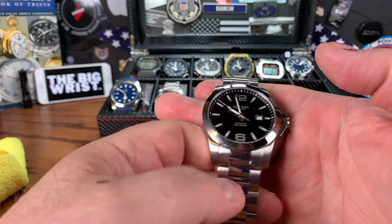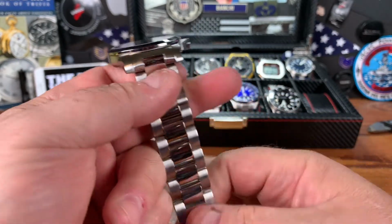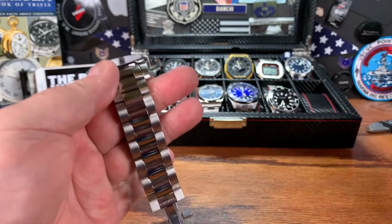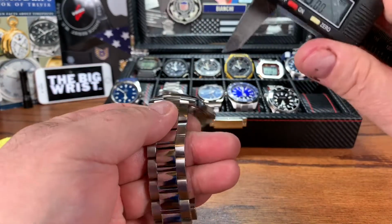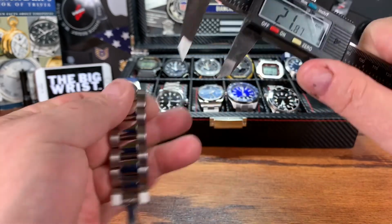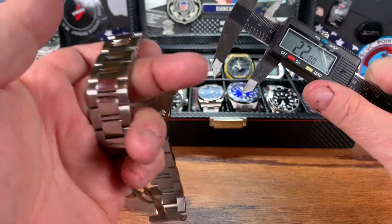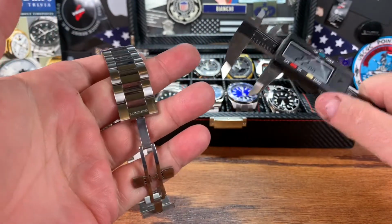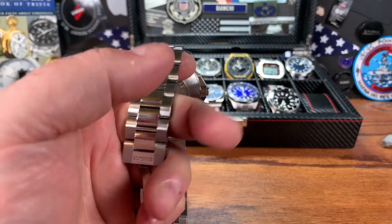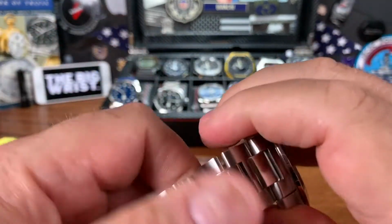One minor thing, if I could change anything about this watch, because there's no such thing as a perfect watch, everybody knows that, I would put some taper in this. This is a 22mm bracelet, I believe. Yeah, it's 22, and it tapers down to 22. So there's no taper at all. That's one thing I would change. I'd go 22 to 18 if I was to make this myself.